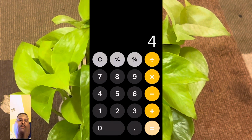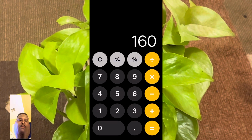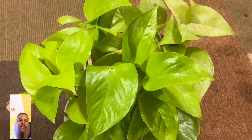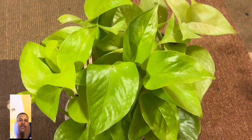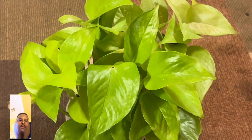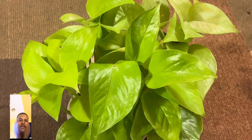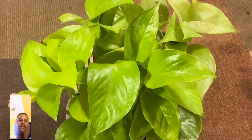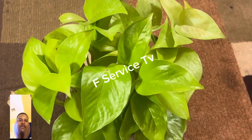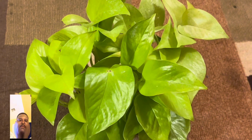So you see the math. 12-hour days times seven, 84. And now we're going to do our 40-hour weeks, times five. See the difference? What would you rather? Let me know. Yes, it gets very complicated, but that's what I'd rather.